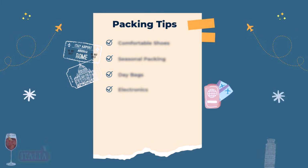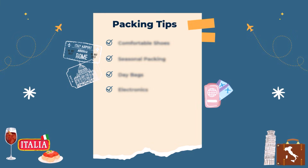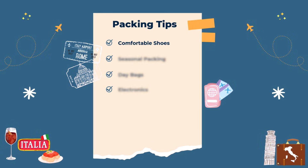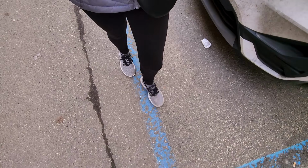Okay, now that you know how to fit in, let's talk about what to bring with you to make your trip comfortable and hassle-free. Streets are often cobblestone, and while they are beautiful, they can be brutal on your feet. We rock our sneakers 90% of the time. The other 10% we're usually in comfortable shoes like boots. Our advice is to pack comfy shoes like sneakers or super supportive sandals.